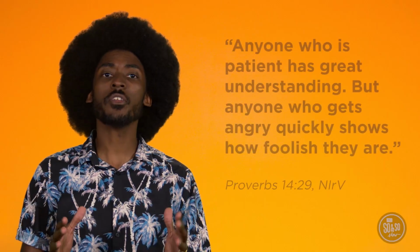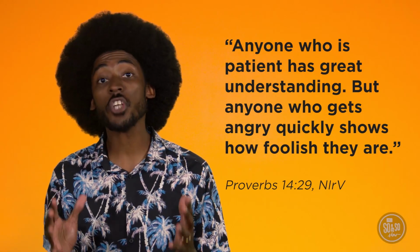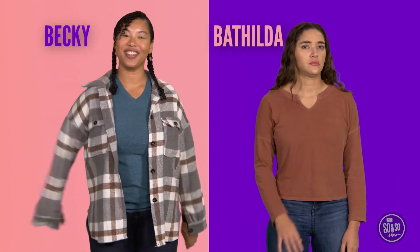Well, take it away. Our Bible story today is just one verse from the book of Proverbs. Proverbs is a book in the Old Testament full of wisdom on how we can live our life. Most of Proverbs was written by King Solomon, known for being one of the wisest people who ever lived.